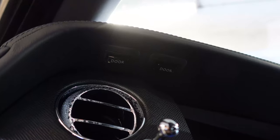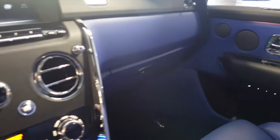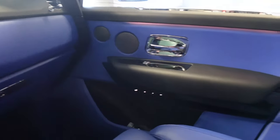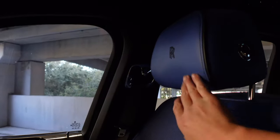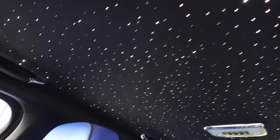It is humid. We have two door buttons right there, and the left one closes my driver door, and the right one will close the passenger door from here. That's pretty convenient. Look at the blue leather inside this one. The blue and black two-tone spec is truly remarkable, with the black stitching here, some black piping around the seats, and then of course, starry headliner, shooting star headliner. If I show this for long enough, we will see a shooting star.